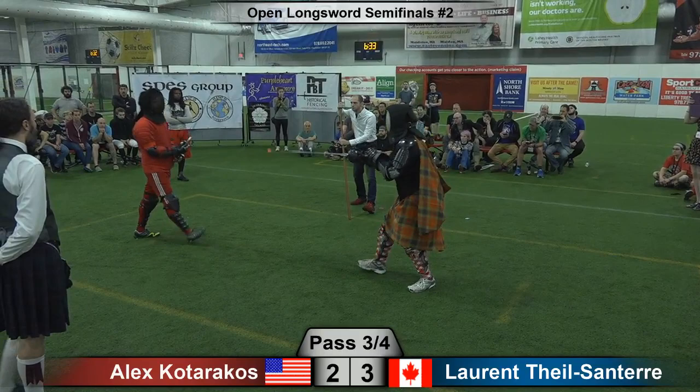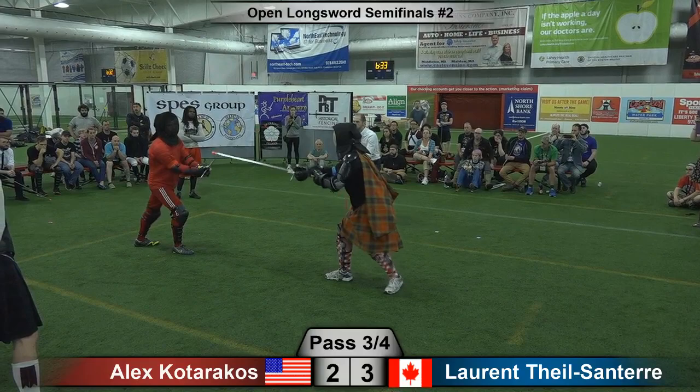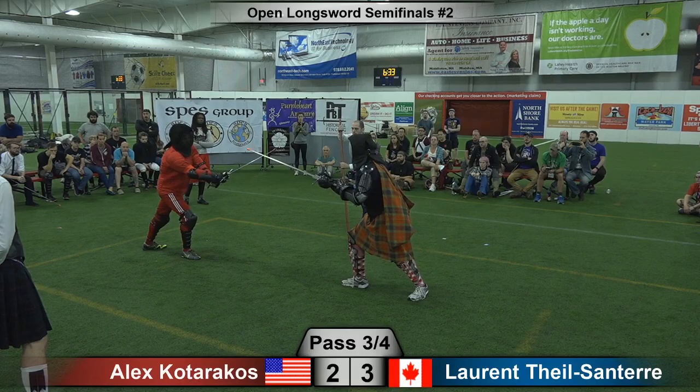Laurent is a really interesting fencer. He does a lot of Highland broadsword and was doing great work in the mixed weapon pools with broadsword and targe versus rapier and dagger, or even with broadsword alone versus rapier alone. Fantastic reach and control of his body and legs.